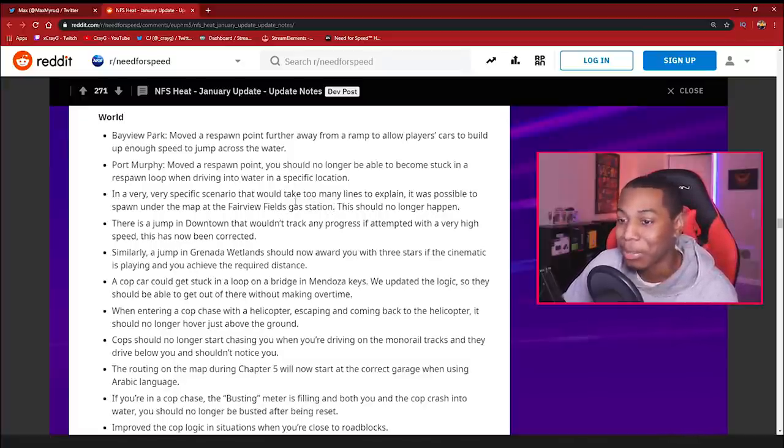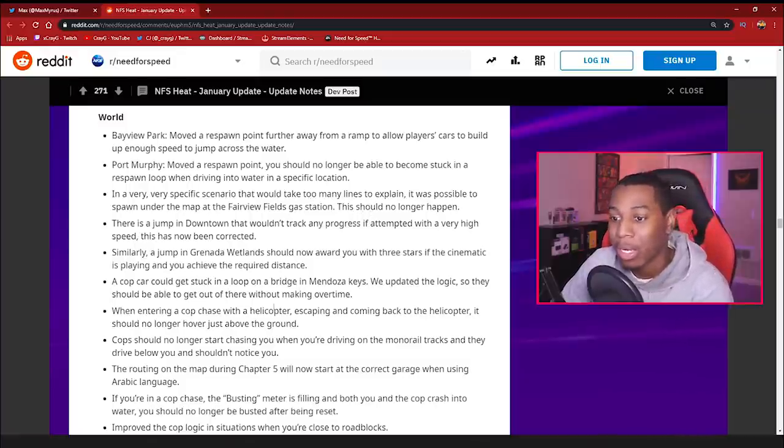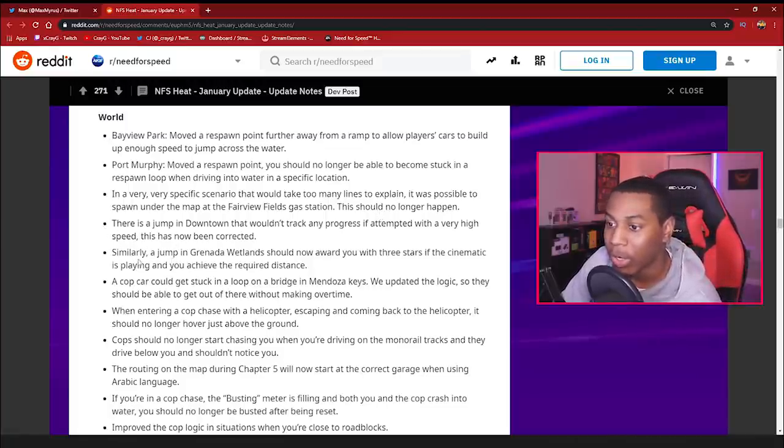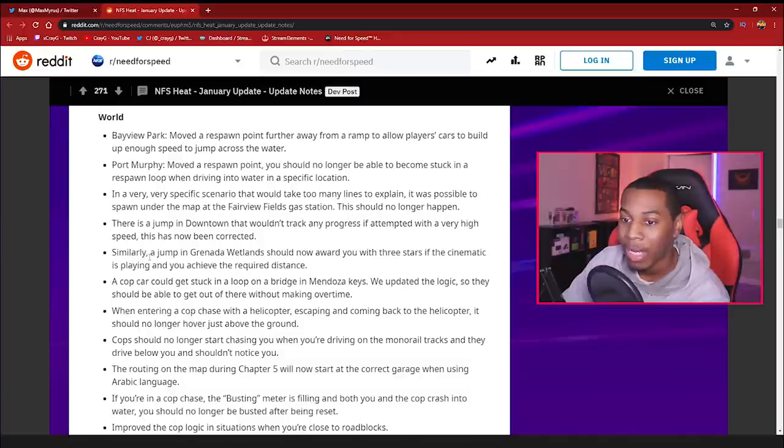In a very specific scenario that would take too many lines to explain, it was possible to spawn under the map at the Fairview Fields gas station. This should no longer happen. Okay. There's a jump in downtown that wouldn't track any progress if attempted with a very high speed. This has now been corrected.